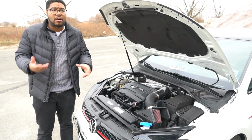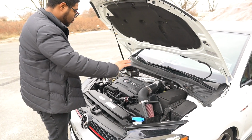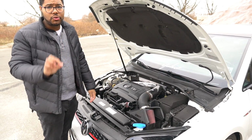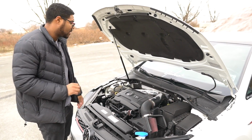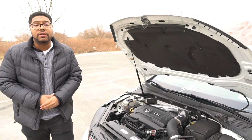A lot of people seem to think that, oh, I need a new battery after a while. Still have the OEM battery, ECU, fuse box. I never even had to change a fuse in this car. Everything has been fantastic.